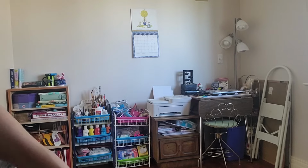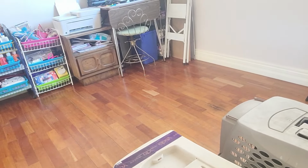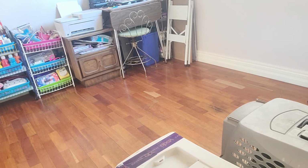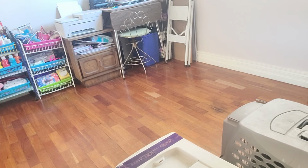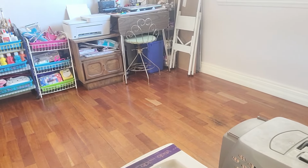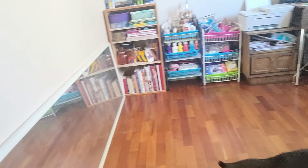And then we've got the pet carriers here because we had the showing and I had to put the cats in these. I just haven't had time to go and put them back in the garage, so I will do that first. I guess I'll put the pet carriers away, and my craft room will be done. I'm just going to let her sniff them because she doesn't like them. Then come to the living room.